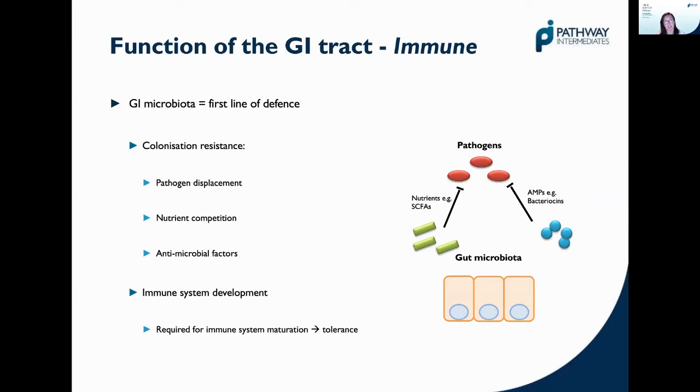But also bacteria are in competition with each other. So different bacteria produce antimicrobial factors against other bacterial species. So you have this almost fight between the bacteria themselves to colonize the GI tract. And an example of these antimicrobial factors are bacteriocins. These are proteins released by one type of bacteria that target another, and they produce holes inside the cell membrane. So they cause the cell to lyse and it destroys the cell.